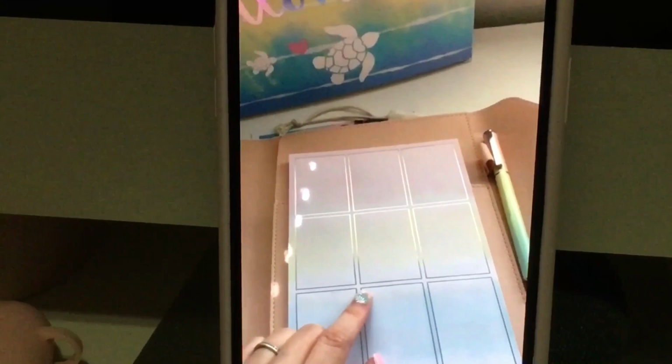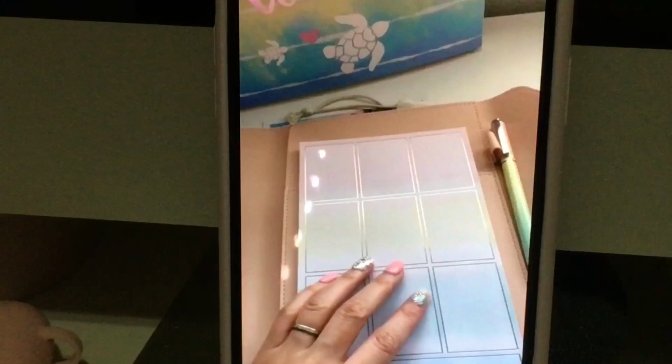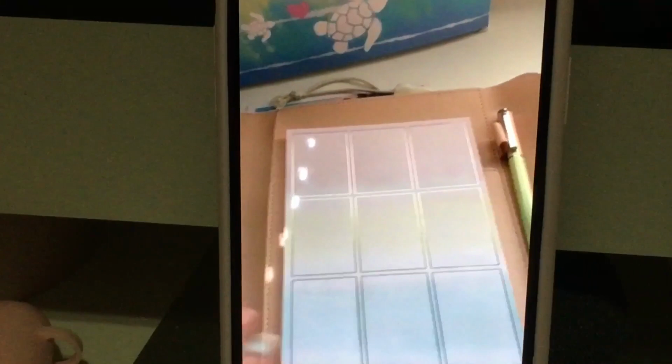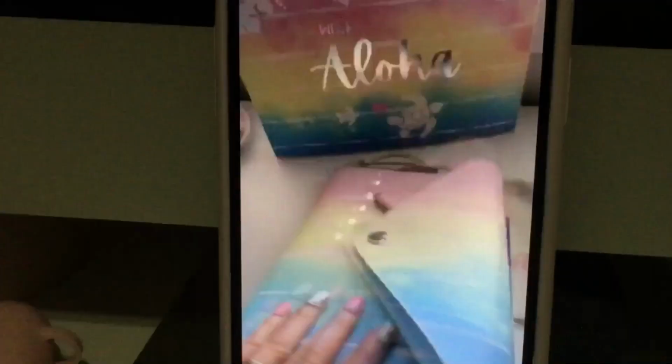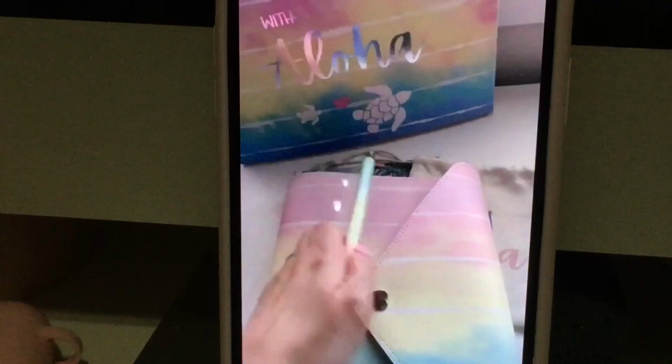I used to travel a lot, actually. And this is something great that you can just pull out on a plane or keep in your purse. So this is what you're getting. This is a notepad that comes in what I call a pad folio. And again, that pin definitely can go in there. You can carry it around with you.